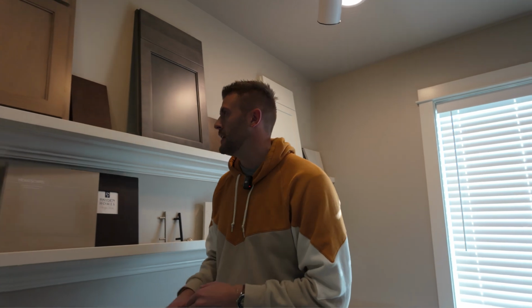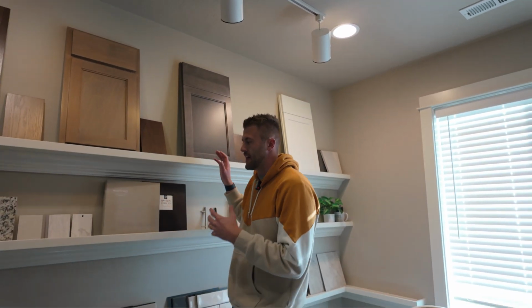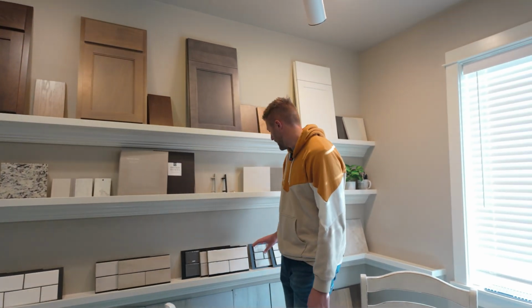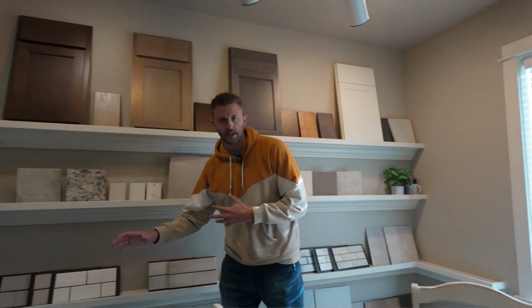And usually they have 3 and 3. So there's the base model, there's the mid-tier, and then there's the luxury of all of their different options. And then for each of those, they usually have about 3 different color choices or combinations. So you have 3 different cabinet options, and then for each cabinet option, you usually have about 3 different color options. Same thing with backsplash. You have 3 upgrade options for backsplash, and then for each of those, you have 3 different color options.